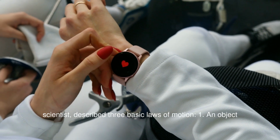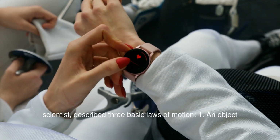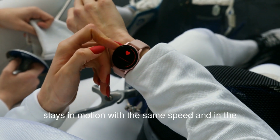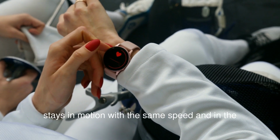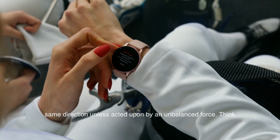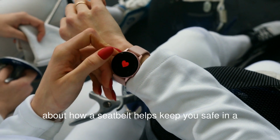1. An object at rest stays at rest, and an object in motion stays in motion with the same speed and in the same direction unless acted upon by an unbalanced force. Think about how a seatbelt helps keep you safe in a car crash. Your body wants to keep moving, but the seatbelt applies a force to stop you.